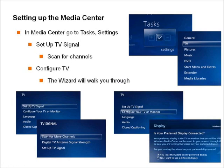Okay, so your hardware is set up. You have a little more work to do inside Windows Media Center. So just go ahead and open the Media Center, go to Tasks, Settings, select Set Up TV Signal, and then select Scan for Channels. Any channel in your area that your broadcast antenna will pick up, Windows Media Center will log into the guide. You'll also have to configure the TV. This is really easy. Just go in the same way, Tasks and Settings, and select Configure TV, and the wizard will walk you through. And it'll make sure your TV is properly set up for the best picture possible.